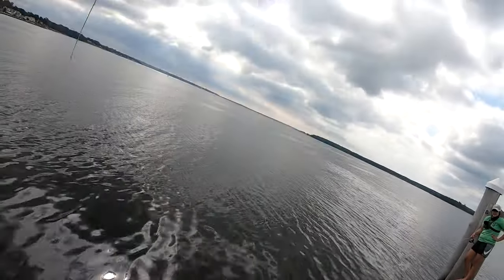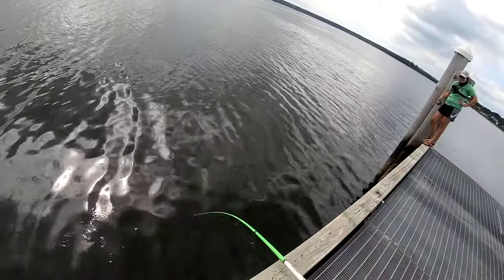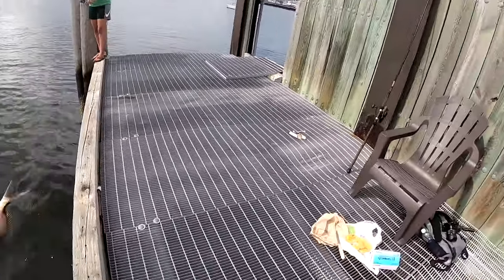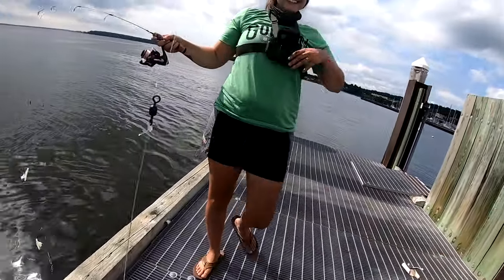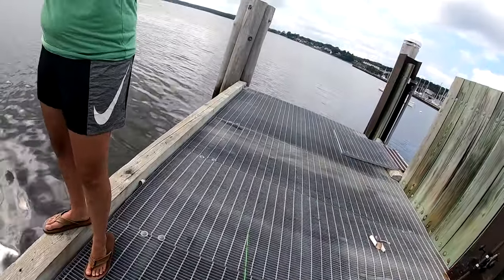So exciting. Oh my god. It's a giant. What is that? Is that what we're looking for? Oh my god. That's a keeper right away, Becca. Yes, dude. Did they bite so hard? That was epic. Oh my god, I had a fish.